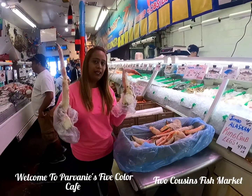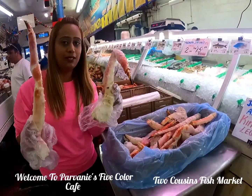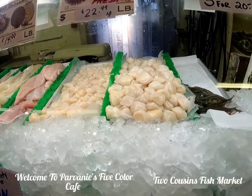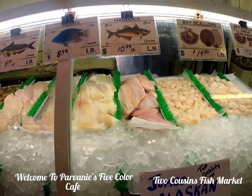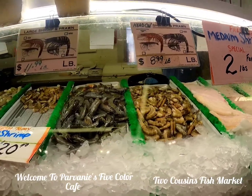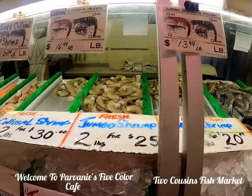We have our king crab snow legs. As you can see, these are some huge ones. They also have some smaller ones, and over here you can see they also have some sea scallops. We have some fillet catfish, tilapia. We also have our jumbo prawn shrimp. And they also have some fillet salmon already that's clean and ready to cook.